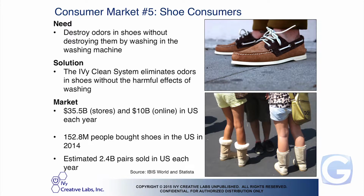A target demo for our shoe market: there are 2.4 billion pairs of shoes sold every year, and there's really no good way to clean your sneakers right now except throwing them in the washing machine, but it destroys them. But people are still doing it, unless you just wear them until you can't wear them anymore, or you wear them anyways and everyone in the office hates you. And so you throw your shoes in there, and it'll deodorize everything.